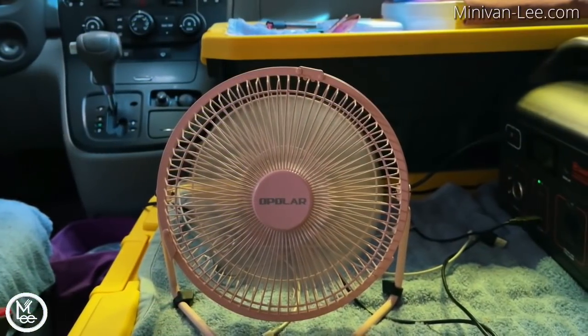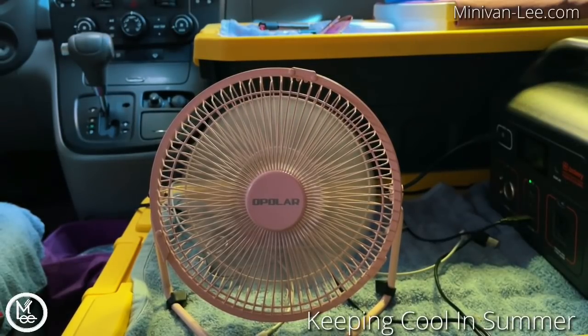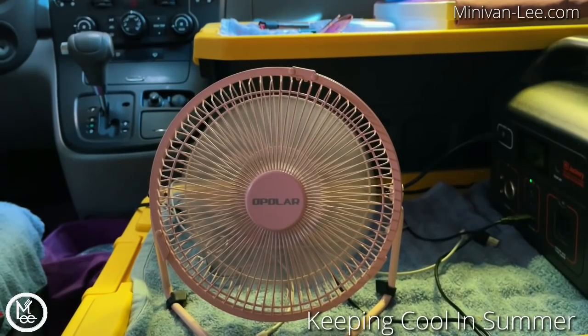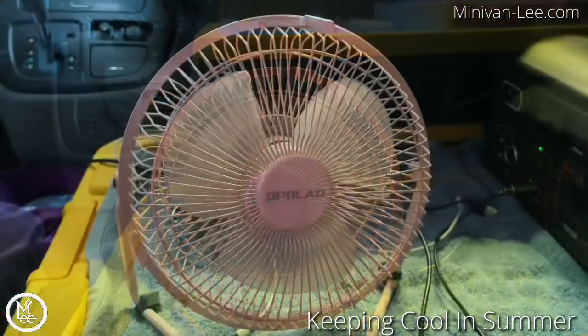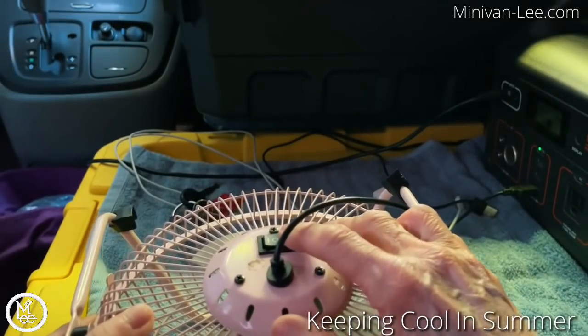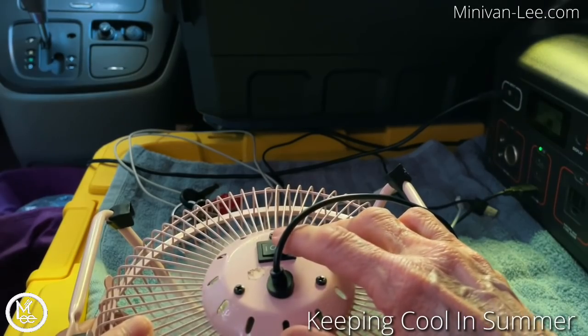This is the fan that I use. It's a Polar fan. And I want to show you the wonderful features of it, and I want to explain why this is the fan that I've settled on and that I am very happy with. I have it running right now. Let me turn it off. This is how you turn it. This is high, off, and low.